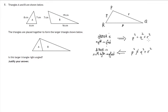It's sometimes called the contrapositive of that original statement. It's not the inverse of Pythagoras' theorem. We're just restating this. If it's raining, then the grass is wet. If the grass is not wet, then it's not raining. So we're just saying exactly the same statement, but using the reverse with negatives. So we really have to find out whether p squared is the same as q squared plus r squared.